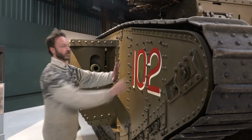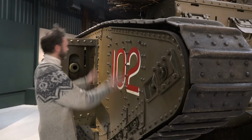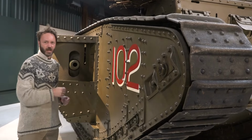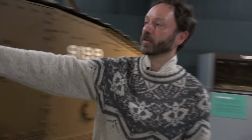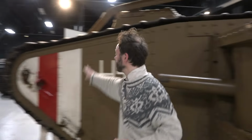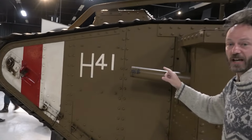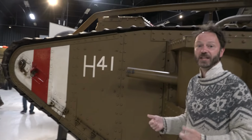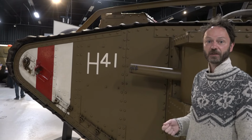You'll notice that the front of the nose here, the front horn, it's just plain green. There's the tank number, whereas on this later tank, this is the Mark V, we'll see a difference, because on the front of the horn here we have white and red stripes. These were introduced because so many tanks got captured by the Germans and then used by the Germans that there was a danger that one tank would be mistaken for a friendly tank.